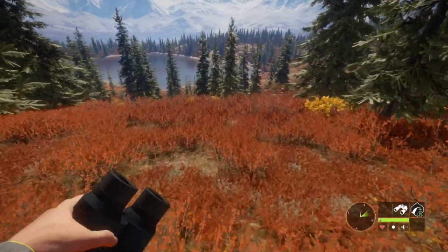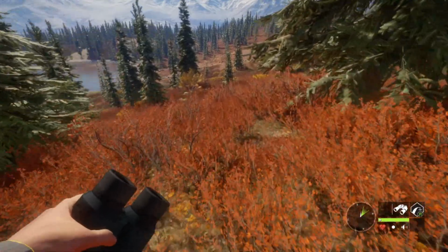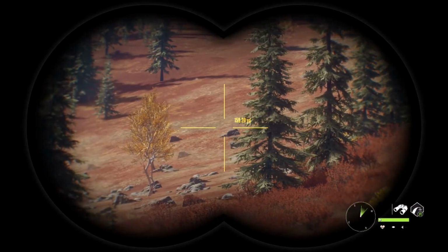So if you ever need some exercise for an afternoon or something, you can always go out and chase these characters around for a while.